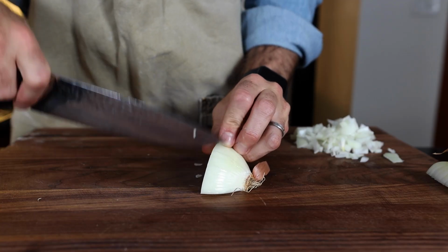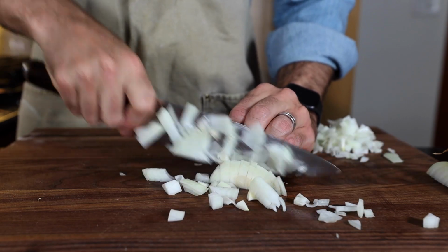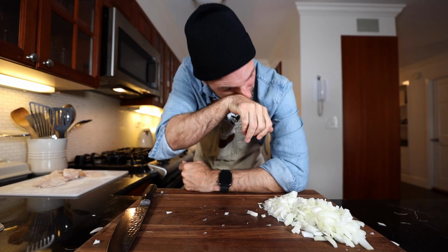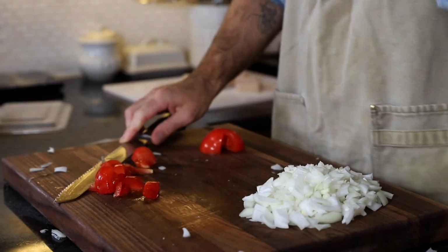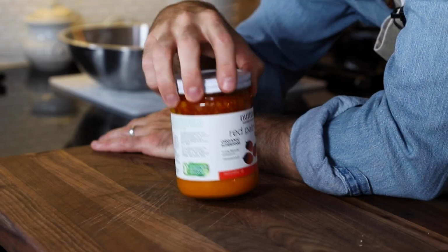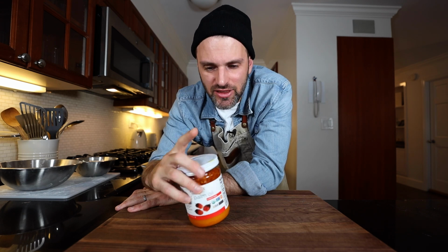So I'm gonna roughly chop up an onion. It's been a long time since I had a good cry. Oh, okay. And tomato. So I'm using some red palm oil today, a very popular ingredient when it comes to African cooking. It came up when I made the dish from Angola, Mwamba de Galina, remember?